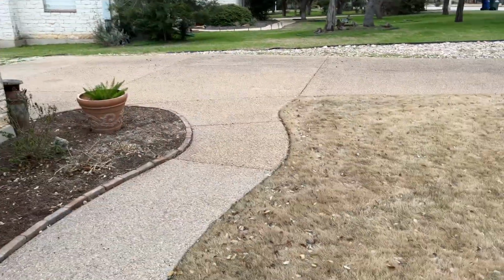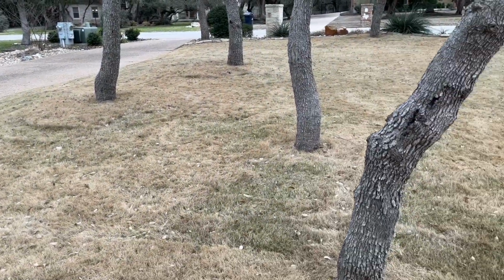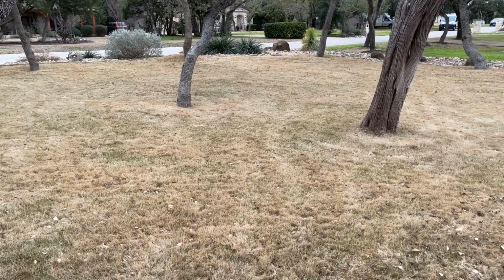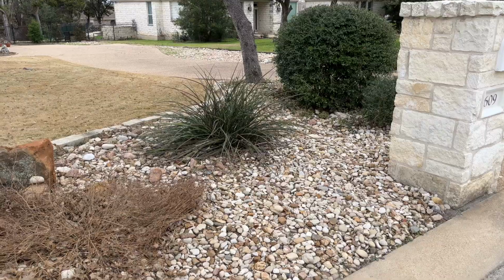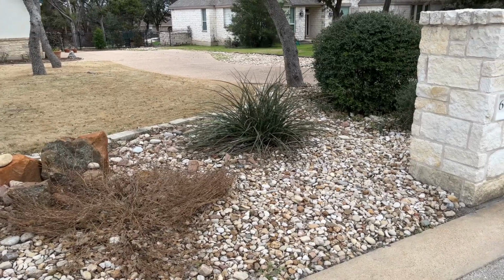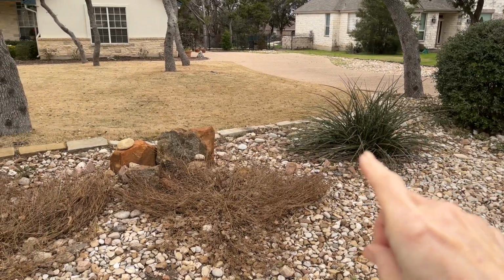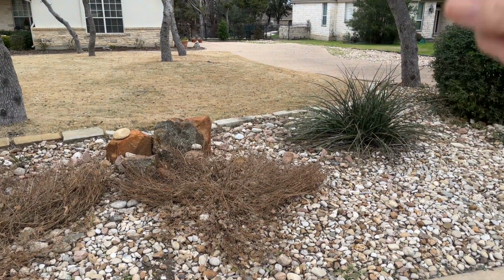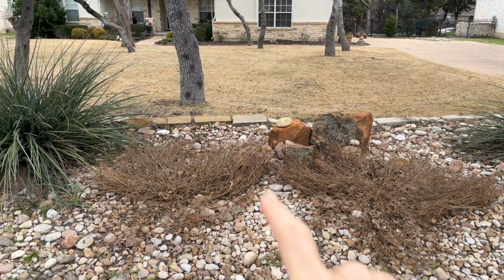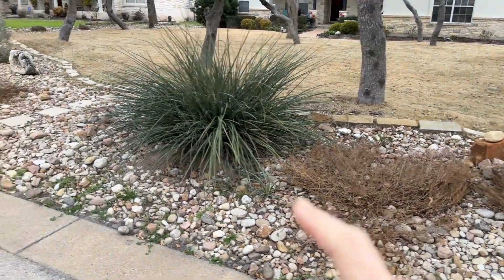All right, and as I turn around, you can see the grass is quite dormant. This is zoysia grass, and you only have to water it once a week, and it survives. And out in the rock garden at the front of the street, I have a beautiful old yaupon. I have some agaves. These are the kind that get the tall spikes with the pink flowers. This is purple trailing lantana that desperately wants to be cut back so it can start regrowing.